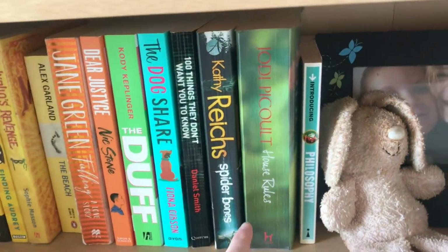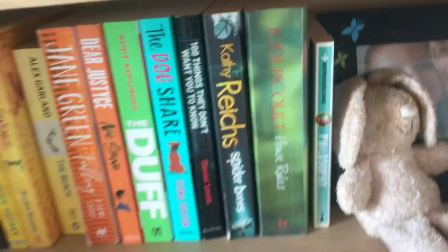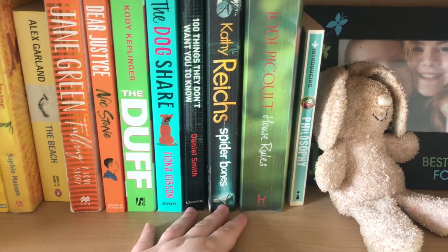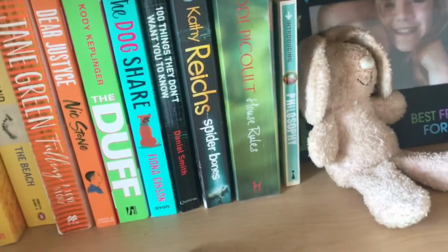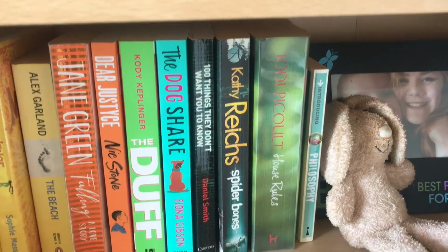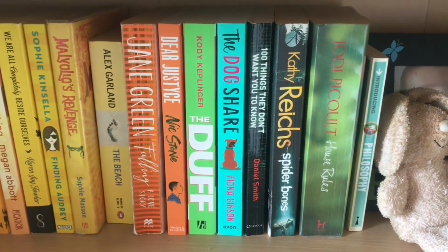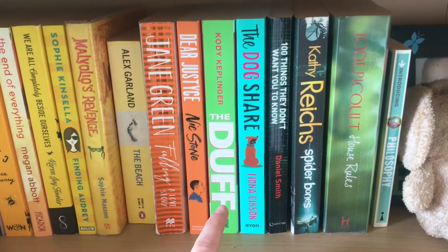And then next to that we have Jodi Picoult, House Rules. And then we have Kathy Reichs, I don't think I'm pronouncing it right, Spider Bones, which I found in the bedding cupboard and I liked the look of, so I took it. And then we have 100 Things They Don't Want You to Know by Daniel Smith. Then we have The Dog Share by Fiona Gibson, which I bought last week from Tesco. Then we have The Duff by Kody Keplinger.